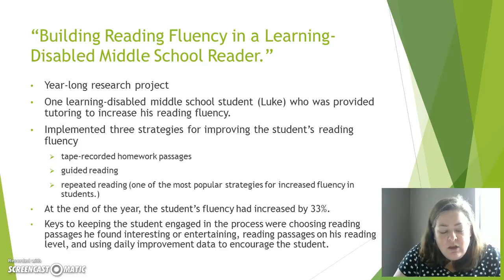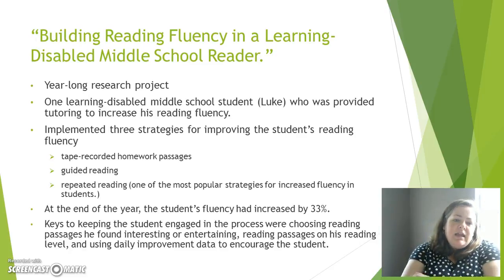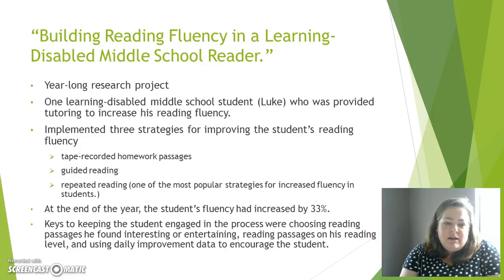Luke was a third grade level reader. He had ADD, and so what they did was they put him into this tutoring program that ran for an entire year, and they implemented three main strategies for improving his reading fluency.